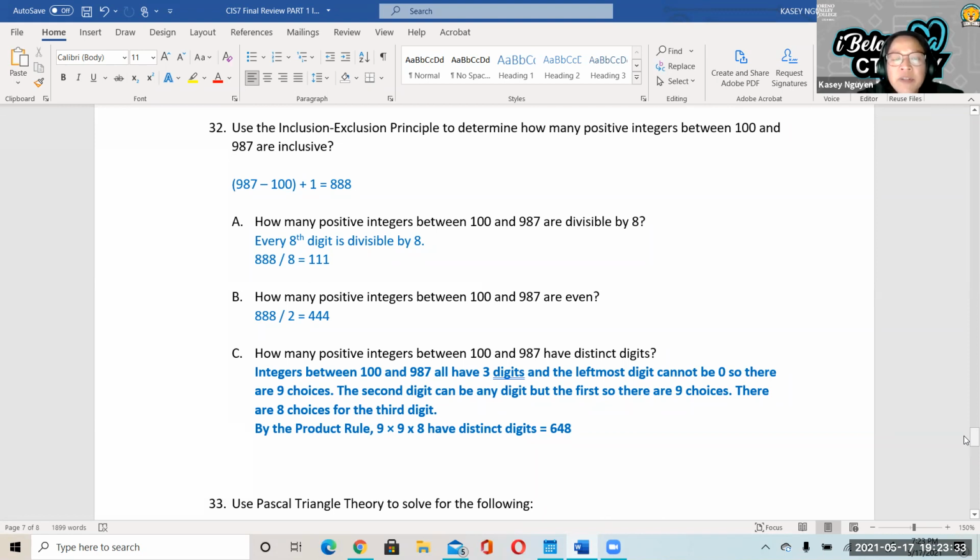And then for question B, how many positive integers between 100 and 987 are even? We take 888 divided by 2, which gives you 444 integers that are even between 100 and 987.